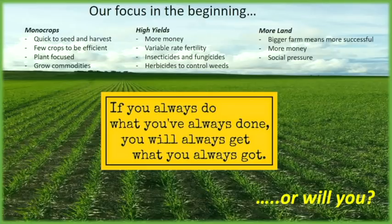We'll start in the beginning. Derek and I were married in 2002. Derek is the only son of an only son, so we knew we had the opportunity to take over the family farm. We considered ourselves traditional, conventional farmers, and we farmed very similar to the way our fathers had farmed.